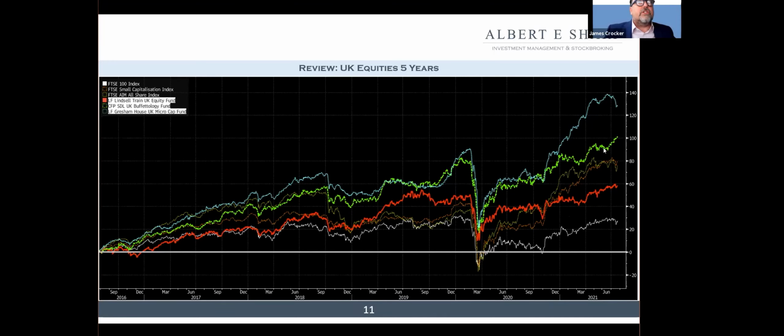The Buffettology fund as well has had a fantastic run. This chart actually shows us as we've come into July. It's included the last few days as well. Interesting how Buffettology is bit by bit picking up, as is actually Linsell Train. And here is, if people ask me what fund do you fancy the most, do I have a tip? I do not like getting drawn into these types of conversations, but here you go.